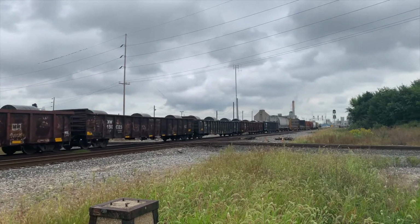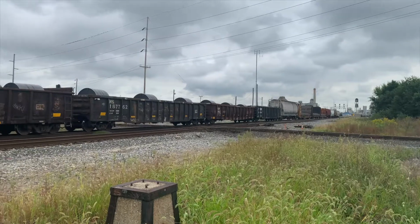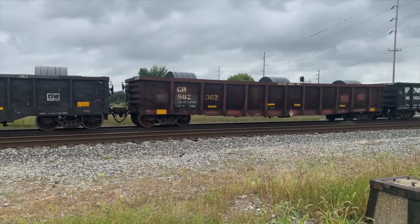These cars have coils in them, metal coils. That's an old Conrail car.